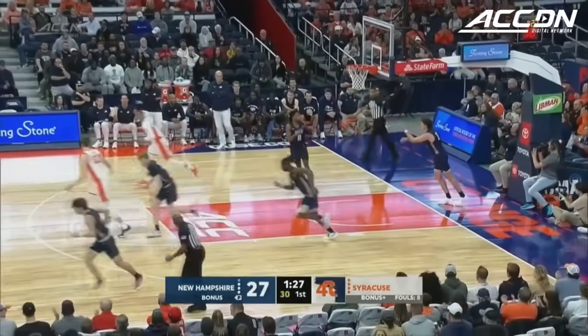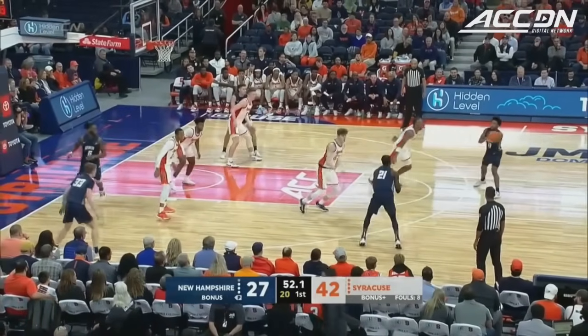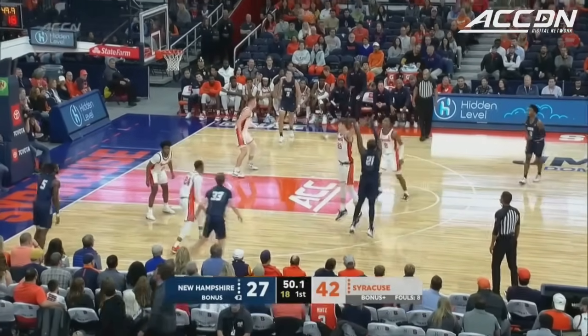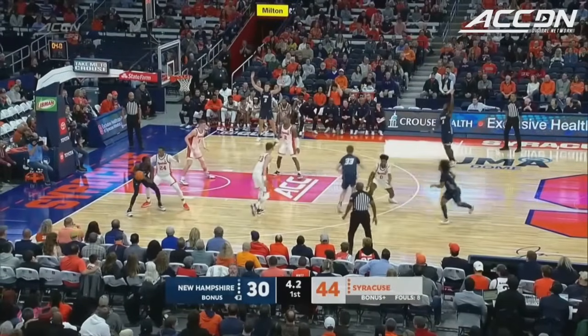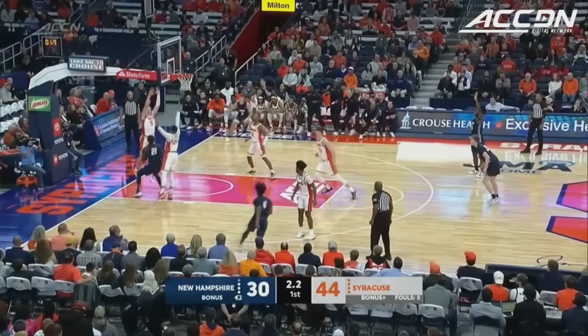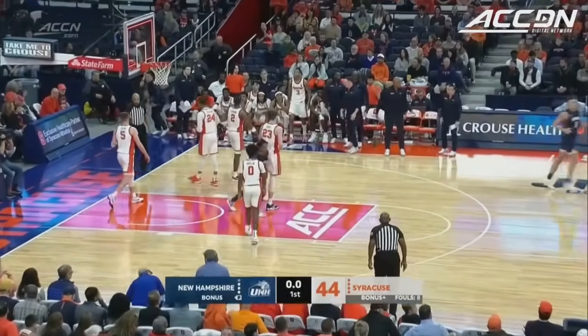Copeland on second effort. Daniels clearly the focal point. Uses a screener here. Pick and pop. He's got it. Back to him, left of the lane. Good move by Daniels in the final seconds of the half.